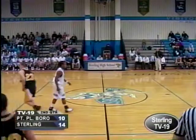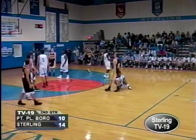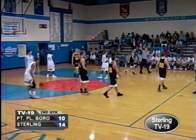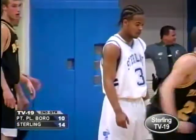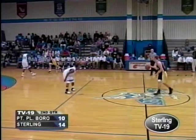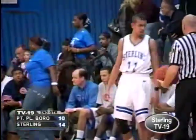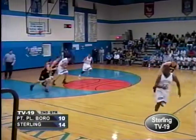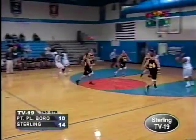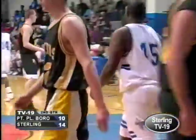Point Pleasant Boro starts with the ball. Top number 22. Now they call a defensive foul there on Sam. Sam, or Mike Shields, tip that one out of bounds. Tried to get it inside. Play by Jack. Oh, he got called for the travel. A traveler on the side.